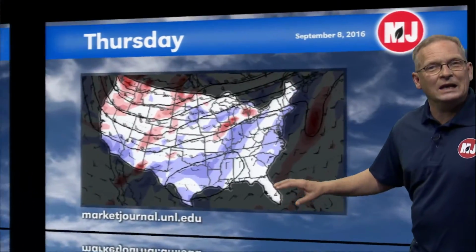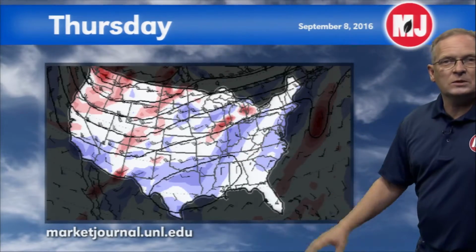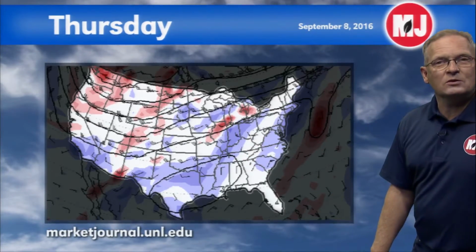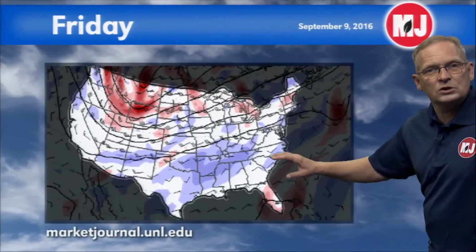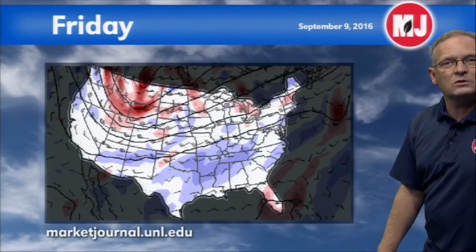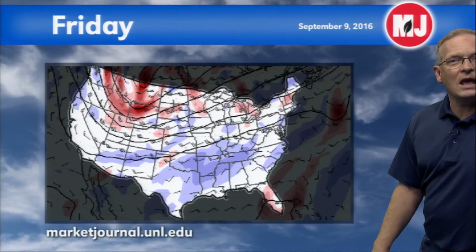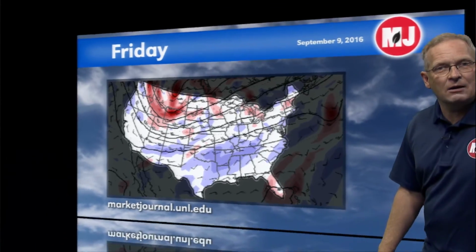And more importantly, as we get into Thursday, now we start to see the trough making a move to eastern Nebraska, and our precipitation chances are probably going to increase rather significantly as we go into the late portion of the week. Here's that trough starting to make its inroads into eastern Nebraska and western Nebraska, bringing in much cooler conditions and precipitation. We could actually see a little bit of scattered precipitation for the game on Saturday night.